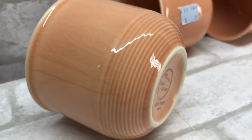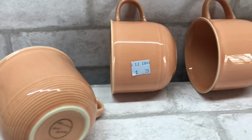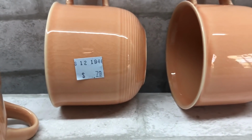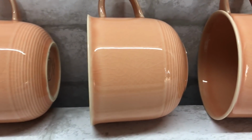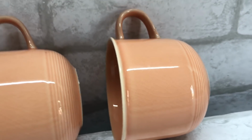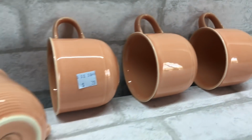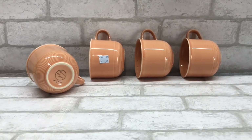And check these out. Look at how gorgeous this is. I love the lines on the base of the cup. I love the natural crazing. That just shows that they have been used and loved, and they are in fantastic condition. They are a beautiful light peach color. At 79 cents a piece, I thought that was a definite purchase price, so I went ahead and picked these up.